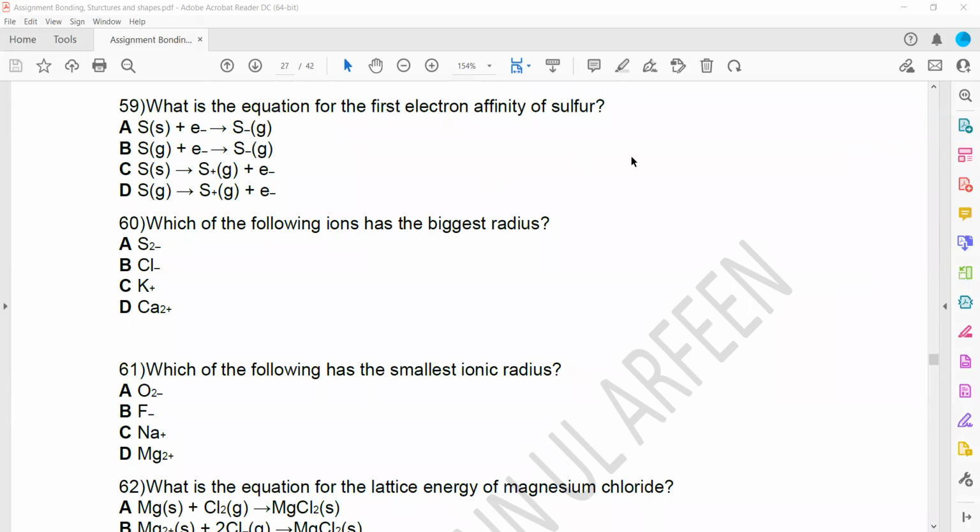In question 59, what is the equation for electron affinity? Electron affinity means when an electron is added to a neutral gaseous atom. You can see here sulfur is there, an electron is added to form the sulfide ion, so B is the right answer.